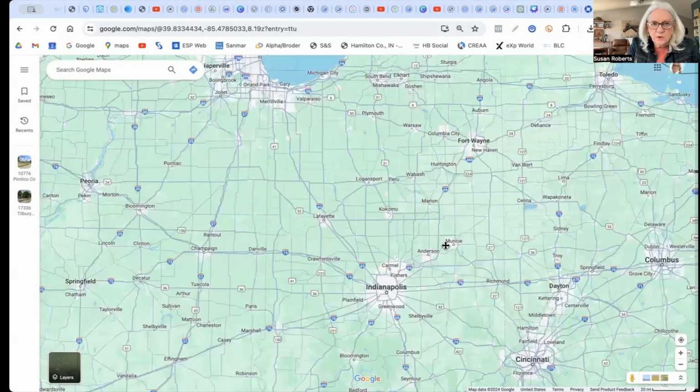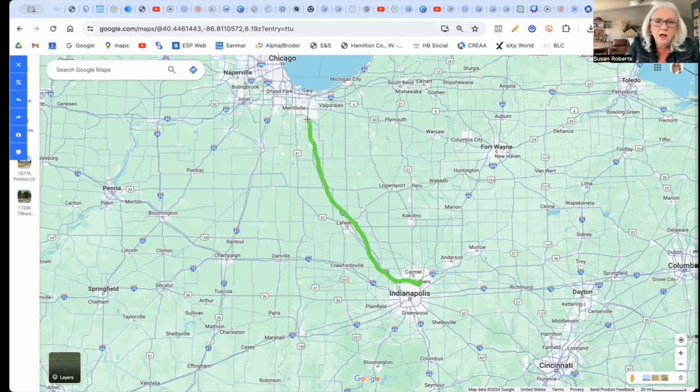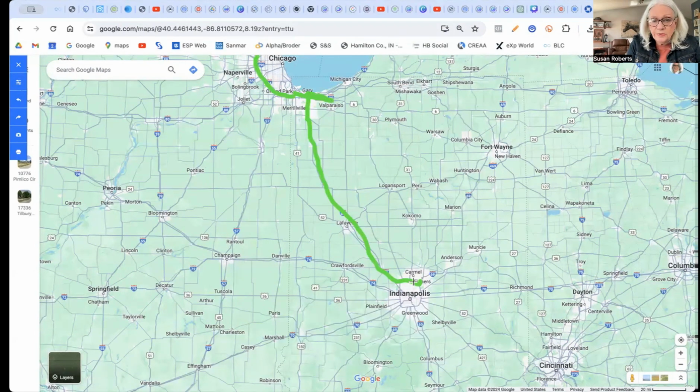So what if we want to go north? Again, here we are, we're in Fishers. We're going to hit the interstate and we're going to go on 465 north, I-465 north. We're going to pick up 65 and we're going to take it all the way up to Chicago. Now, when you get up here, 90, 94, I-294 around the city, those are all tolls. So beware. You can also go up 31, US 31 all the way to South Bend, and you can pick up 90, 94. Again, that's going to be a toll road and you're going to be on it for longer.